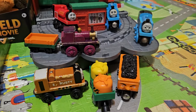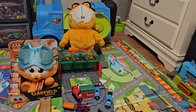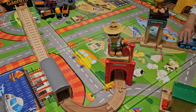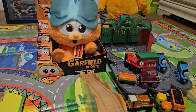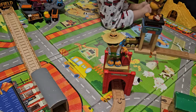We tried to keep some of our more goldish orange Thomas friends up front because we're doing a track in front in honor of the new Garfield movie that's out. If you see, we've laid out this cool Garfield track. We're gonna have all of our Thomases go down it, and then at the end is this super cute little Garfield guy that we're gonna unbox and check out. So let's have some fun.